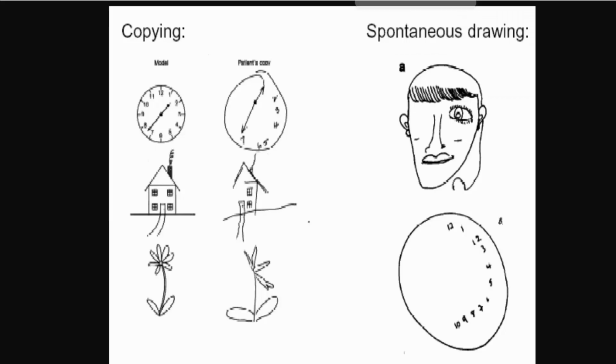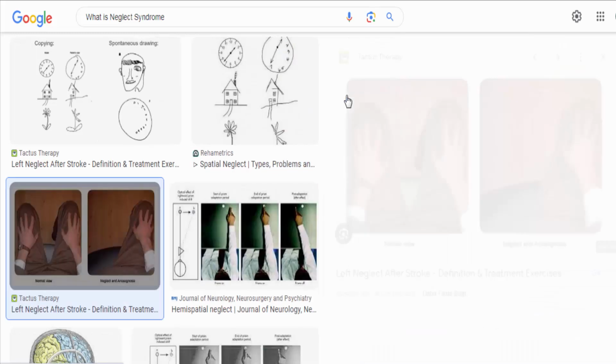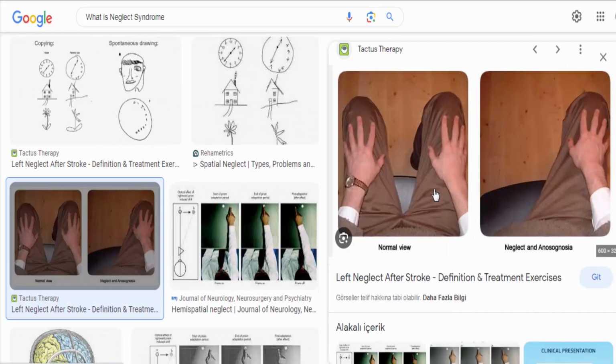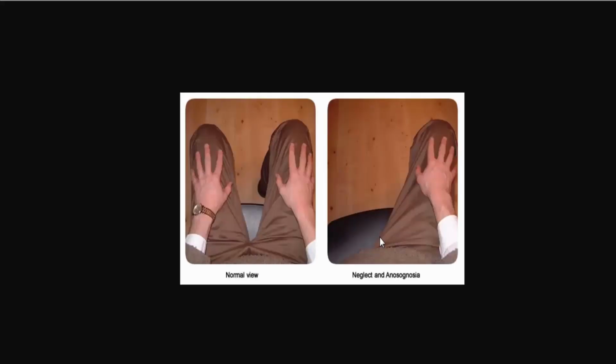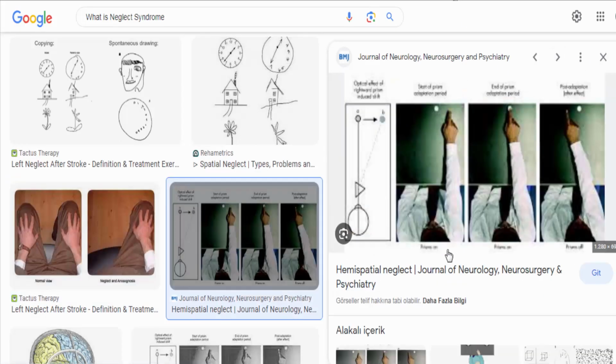Individuals with neglect syndrome typically ignore or have reduced awareness of sensory information from the affected side of their body or the environment. This can manifest as a lack of attention, exploration, or recognition of objects, people, or events on the neglected side. For example, a person with right neglect may fail to dress the left side of their body, eat from the right side of their plate, or recognize people approaching from their left side.